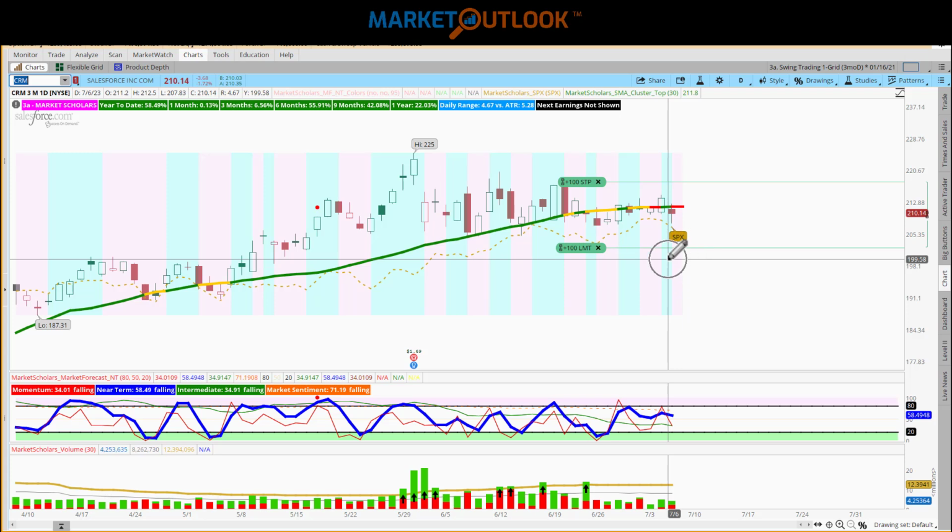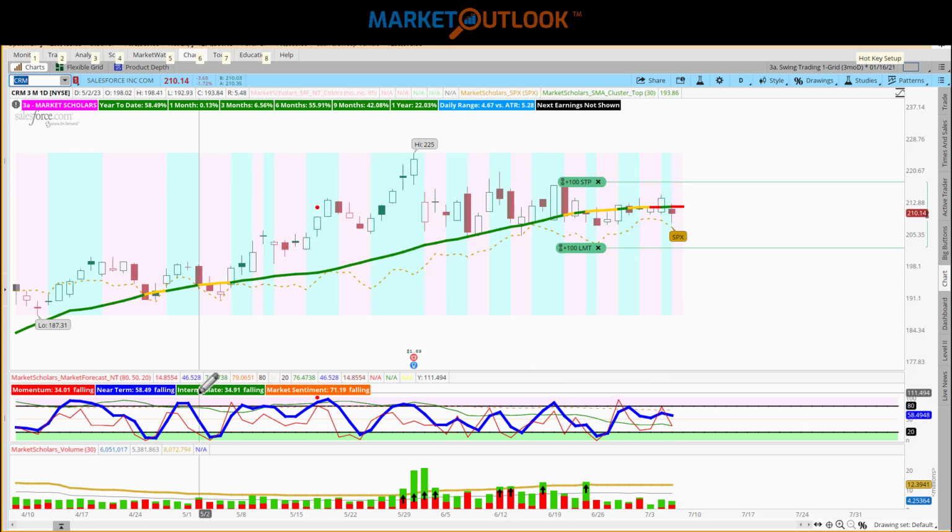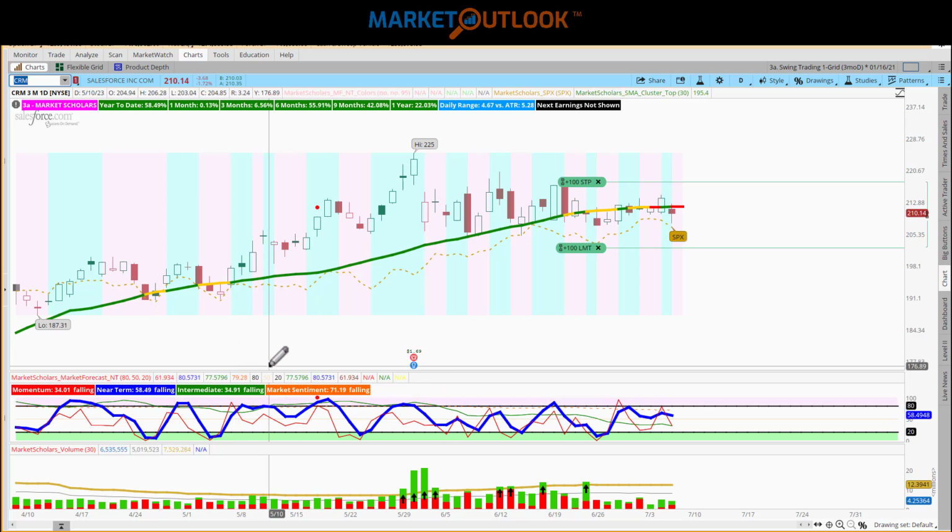This is actually blue to help remind us that this particular chart is taking its clues from the blue line on the market forecast, not the green line. And we use this chart when we are trying to be in a trade for a shorter amount of time. Remember, the green line is an intermediate time period, so think months. The blue line is a shorter term, near term period that you can think in terms of only being in the trade for weeks. So we usually use this for our swing trading class as an example.